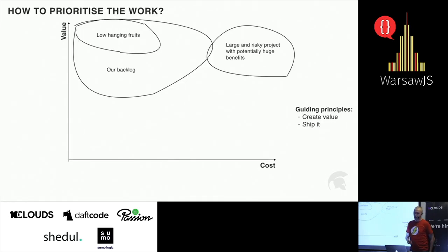So as you can imagine, Jira is complex software with many problems, many areas, many possible solutions. And there are 2 guiding principles for projects like this. First of all, you need to create value for your customers, it's the most important thing, but then you need to ship it.